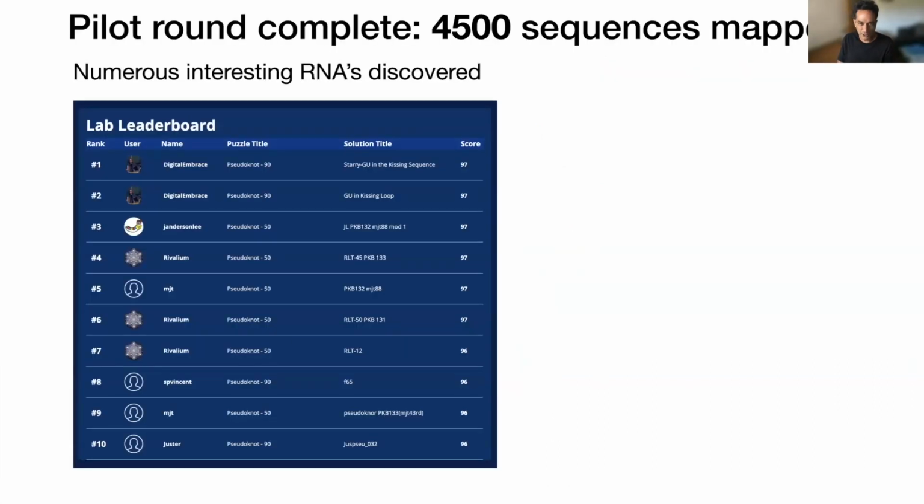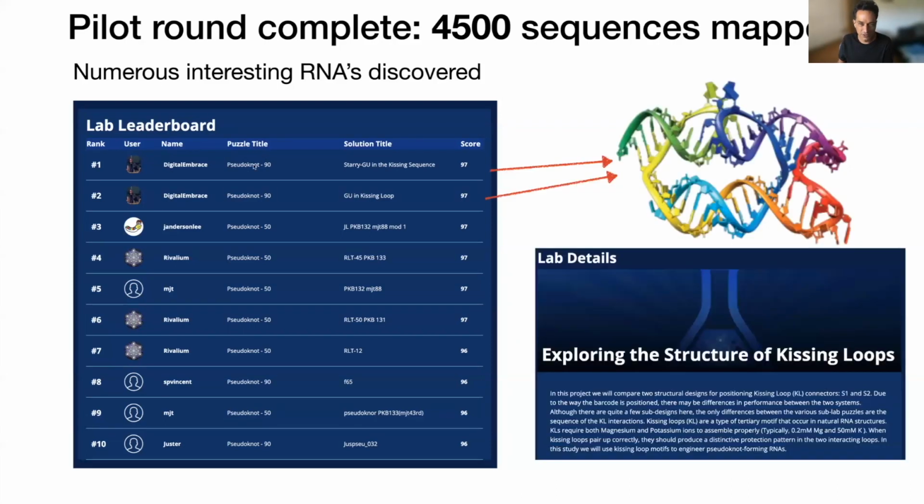So let's take a look at some of these top hits, because they're super interesting. I could spend hours just talking about every single one of these designs and asking all of you how you came up with them. But I thought I'd just go through some of the ones that are on the leaderboard from this pilot round. The top two were both from Jill or Digital Embrace.